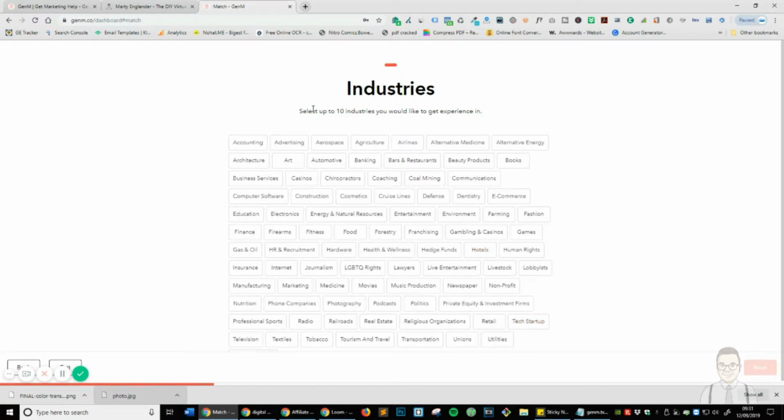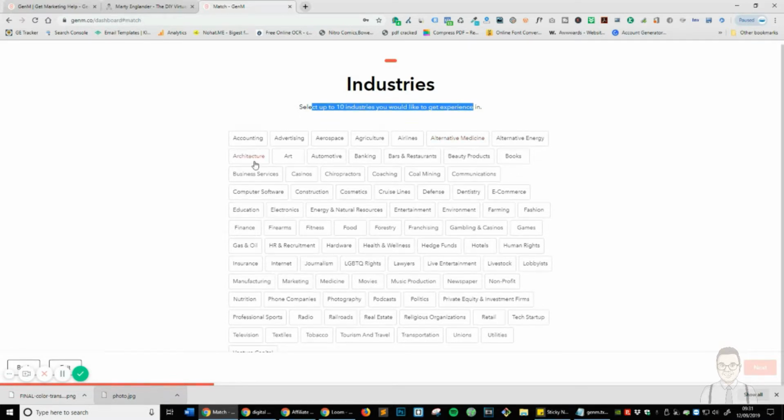And then the industries, so select up to 10 industries you'd like to get experience in. So this is actually a really good area. So let's have a look. So we've got accounting. So I want advertising. What else we've got? We've got business services. That's good. Coal mining, communications. Not really for me. Cosmetics. Entertainment. That should be fun. What else? Insurance, internet is something as well.